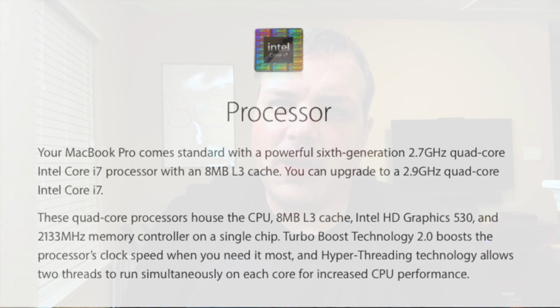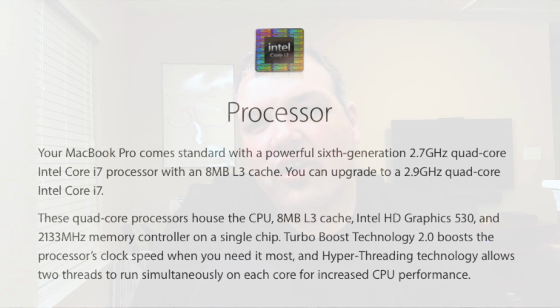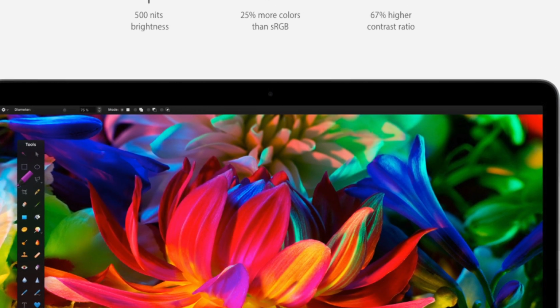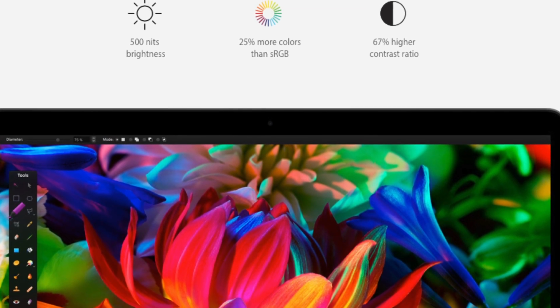That's one generation behind, but it's the same generation as what Microsoft had yesterday in their updated Surface Books. And it's also lighter, it's thinner, it has a better display on it, it's 25% brighter. It also is better on battery, maybe, we don't know, they haven't said. It also has two different colors now, silver and space gray. So we now have space gray instead of silver as an option.